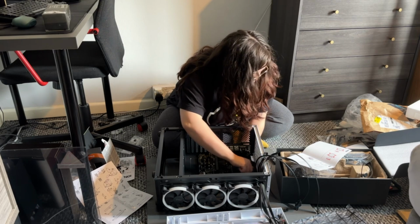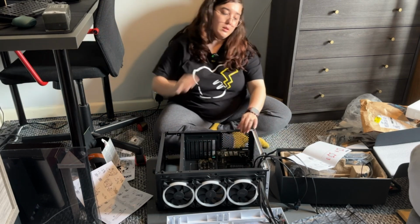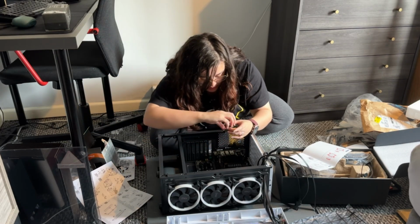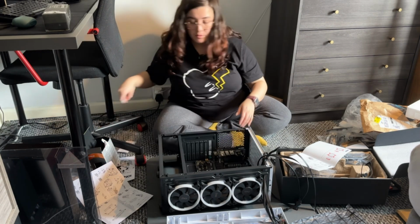Did I only get 3 out? Oh yeah, I did. Whoops. Okay, that bit's done. So now we can put the CPU in. I'm going to line it up with the mark that's on there. And if we're right, it should just drop in. Yes, we're all good. Now, thermal paste.